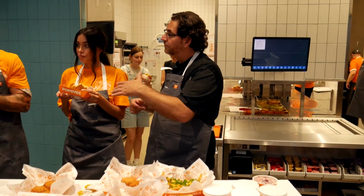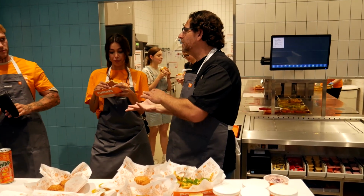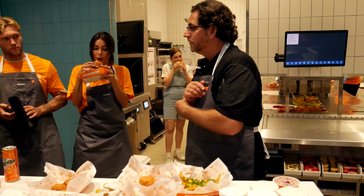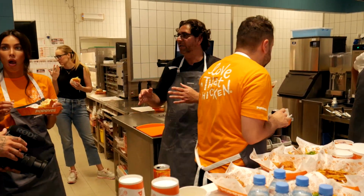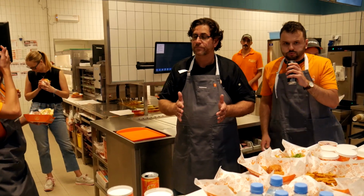Using buttermilk, again, buttermilk is a big part of what we do at Popeye's, and the connection with buttermilk really is with our southern roots. Now, a lot of people don't really know that there's a long history of culture in the culinary world of Popeye's that goes back a few hundred years.